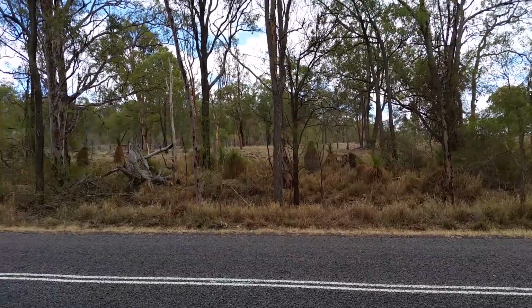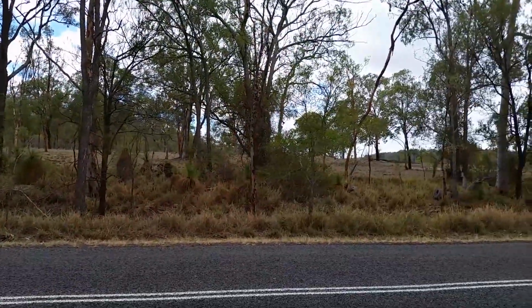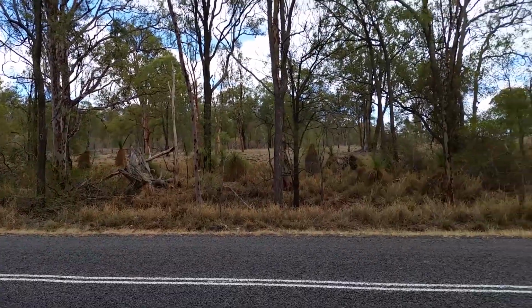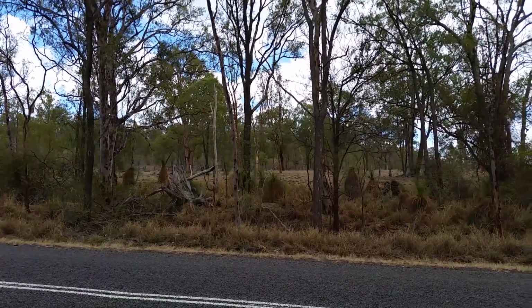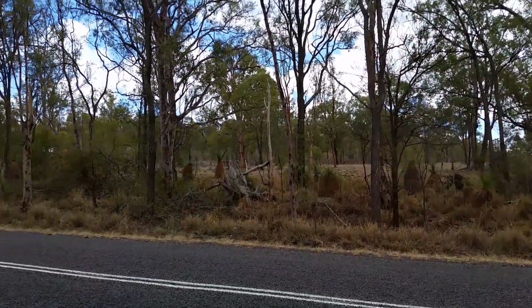It's the first lot I've seen, and it makes you wonder how widespread they would have been here originally. Probably all through the paddock behind, but it was cleared, and they've just survived here on the edge of the roadside. Those trees grow at the rate of 1 metre every 100 years. So those trees would be between 100 and probably 150, 200 years old for the biggest ones.